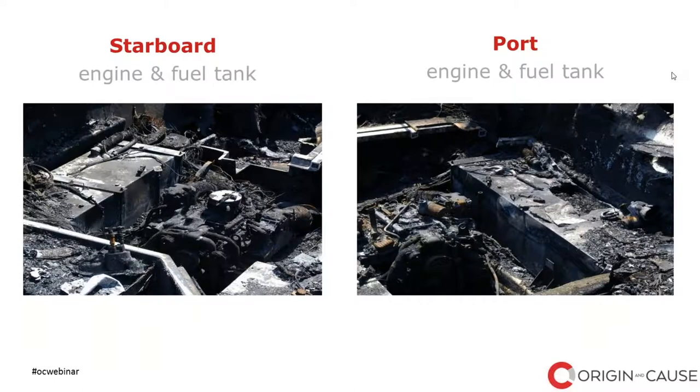The correct answer is the port engine. So 63% said the port engine? Okay. Great. So first off, you can see on the starboard engine, there is the air filter.